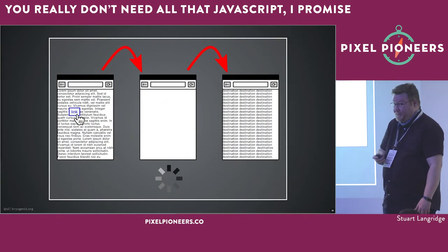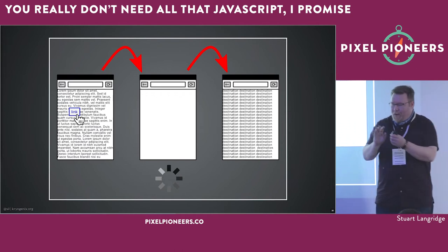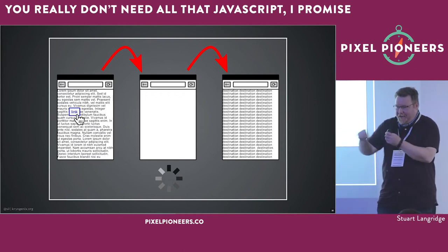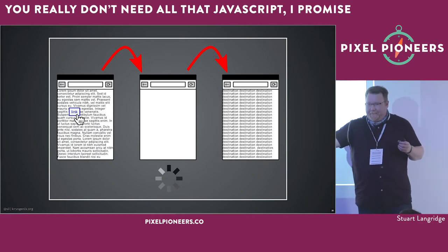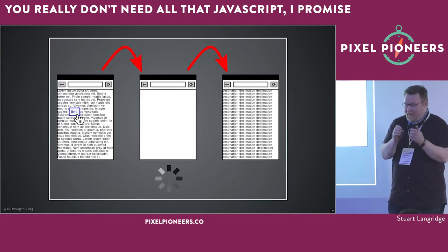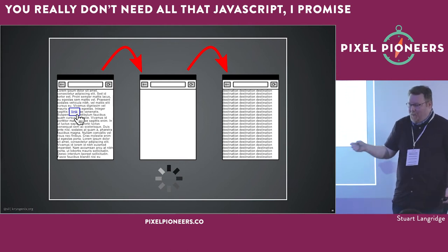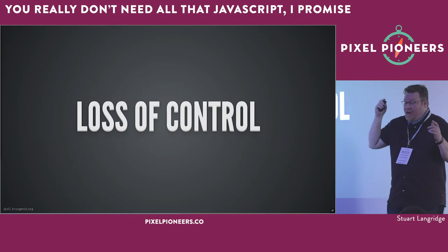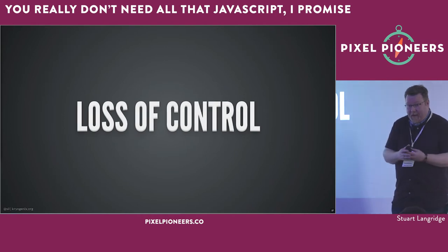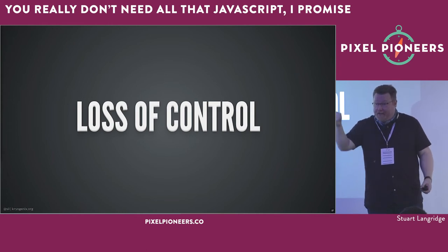In the old days, when you clicked on a link, your browser page went white. And then the new page loaded. And then when the new page was loaded, it went bink and appeared. So what you got was a big white page in the middle. And what that actually represented, that white flag of surrender page, was a loss of control. It was where we, the developer, had to cede control, give up control over what was happening to the browser.